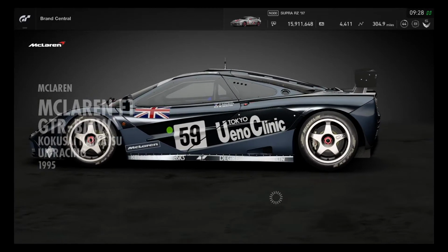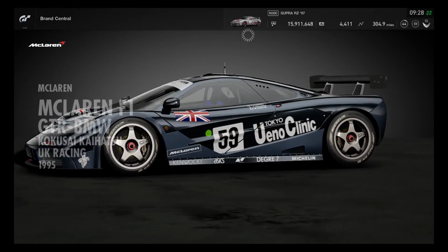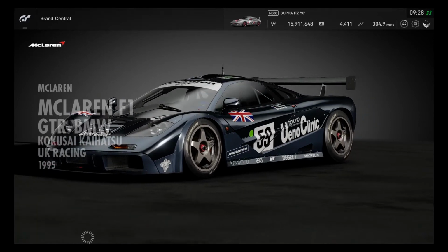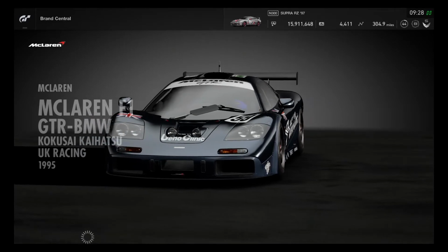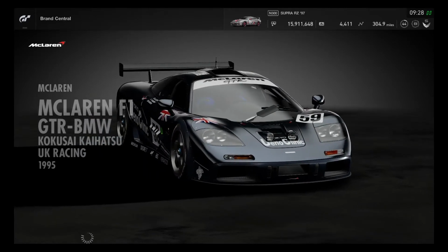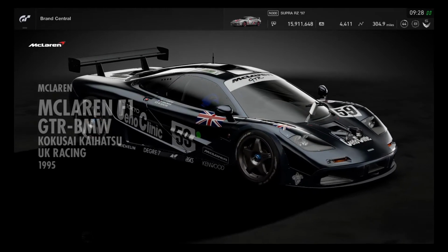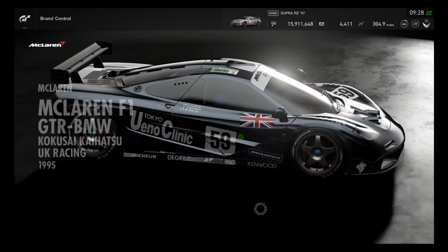Right now I'm ready to buy, and it's good that I still have enough credits, so I'll be able to get back to some more high-speed racing on Route X. It's very good for the F1 to be on board in GT Sport. Racing in Group 3, you can use this car to challenge the two BMW M6 GT3 race cars, but this one is a racing legend.